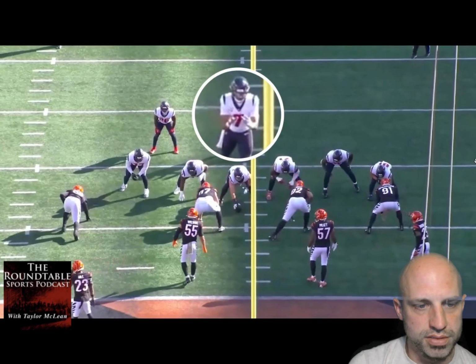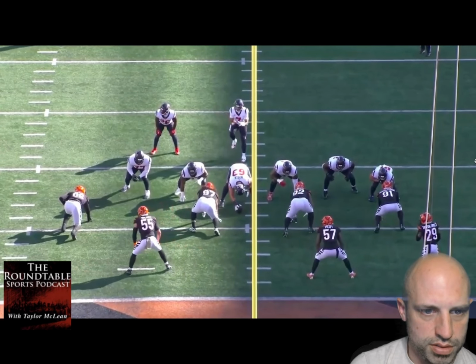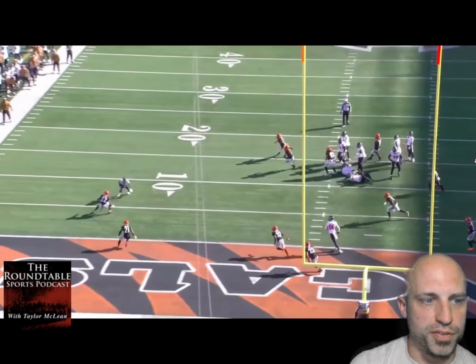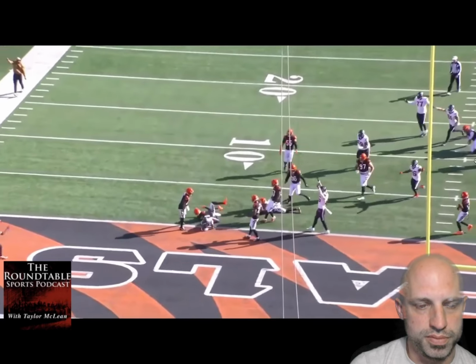Helmets off, son. That's how we do it in the streets. Also, if you ever get in a fight on the football field and you take your helmet off, you're dumb.